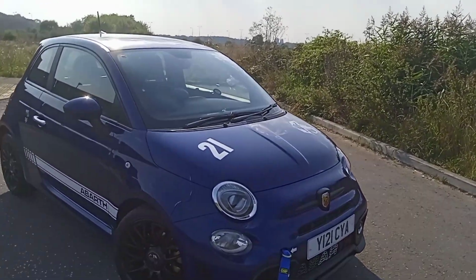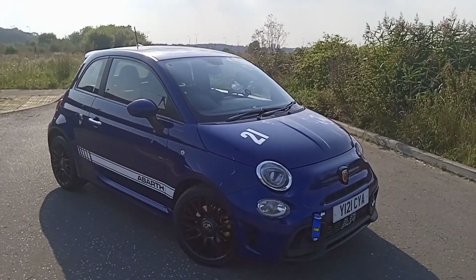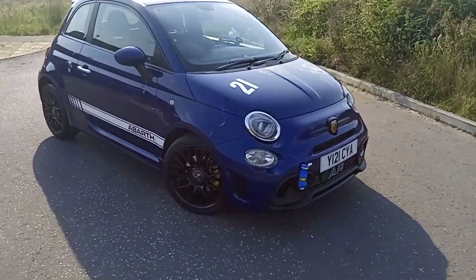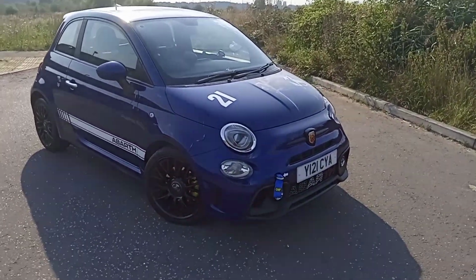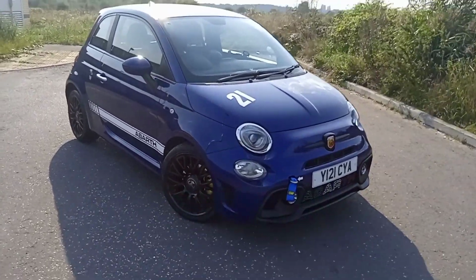Now, I'll start off with the turbo. A lot of people usually say that the turbo on these cars isn't very good, but I believe that to be a myth. I mean, obviously, I'm not trying to jinx anything, but the turbo has been super good. No errors, no faults, it's been faultless. And I just want to clear that up for anyone who might be worried about buying one of these cars.